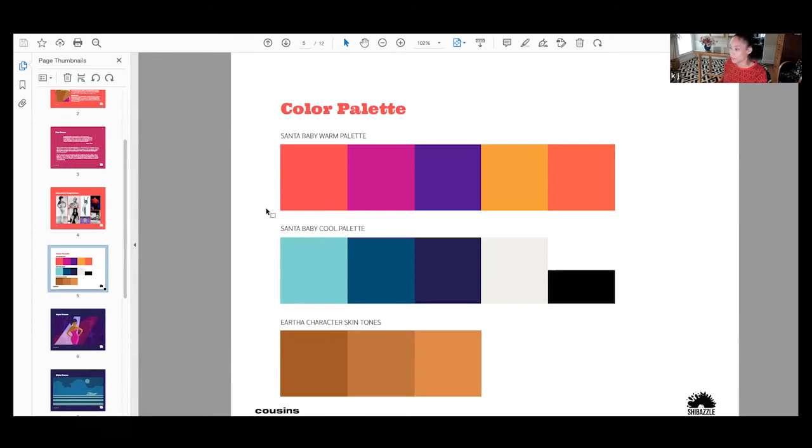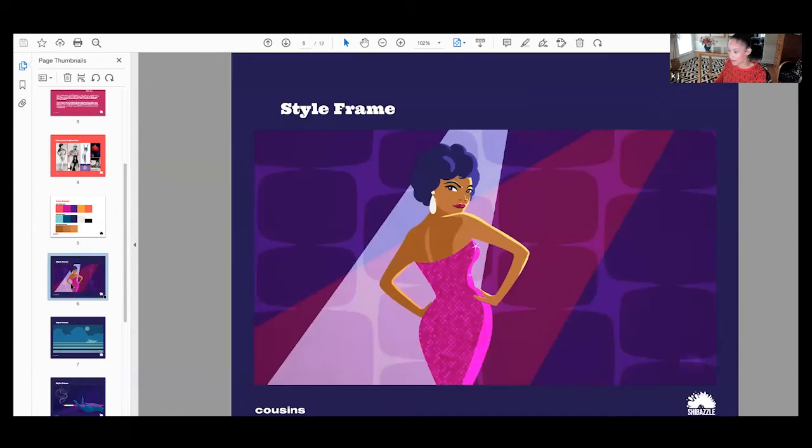Here's the color palette we decided on, very rich jewel tones, but not too hot, so it could still feel a little bit moody. And then we wanted to make sure Eartha felt like a woman of color in her skin tone, so we're going to let them know that. And then we did a couple of quick style frames.